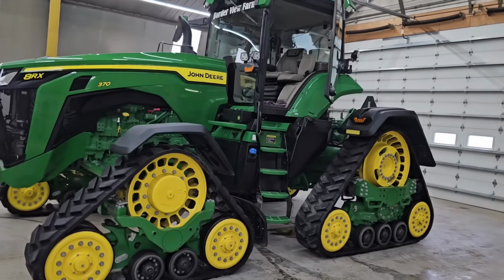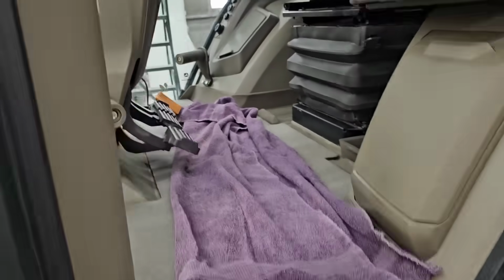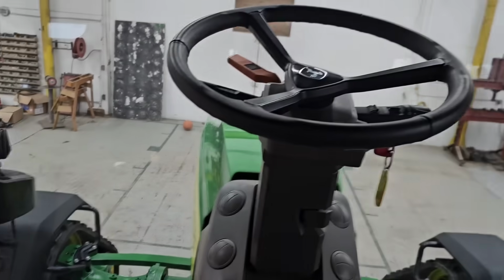Got a few more things done. We put the toolbox back on. I put the carpeted floor mat back in. Wrote down in the book what all we did to it and got that put back in here. I think we are done in here.